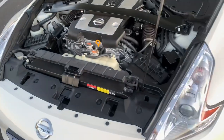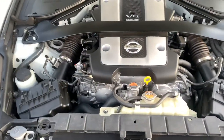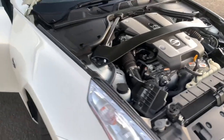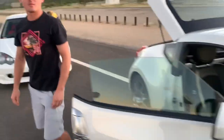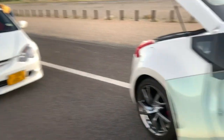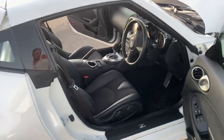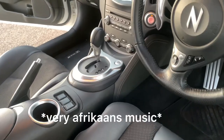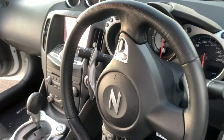370Z, so this has a VQ37DE, it's not the twin turbo, has been modified. Tell us what you did to the car. We only did pipes and then some mapping, that's all we did. Okay, sounds cool. So as you can see, it's an auto. Really good looking.